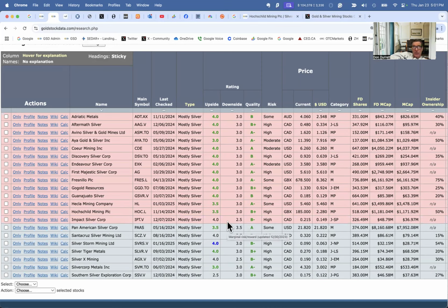Impact Silver, they are not in the top 15. Did I mention them at Rick? No, I can't remember. No, they're not, but they're right there on the edge. They're close. They're not in the top 15, but they're close, definitely in the top 20. Now, I notice that it's not blue or green. So green is top 25, and then blue is a top pick, and then black is not a top pick.